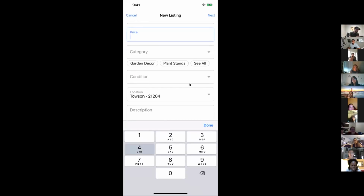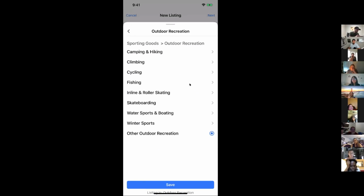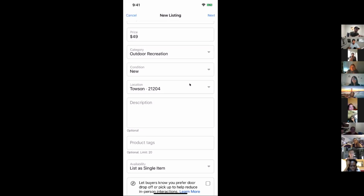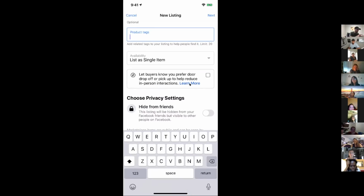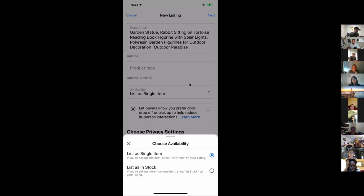Then you're gonna put the price, which I sell these for $49. And normally I just list in this category just because it's quick and easy. I put the condition as new. Location Towson, gonna go ahead and paste this here. I don't do product tags, although you can, just because the traffic is extremely crazy as it is. Then I'm gonna list as in stock.